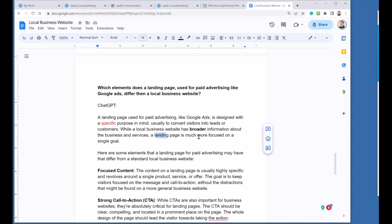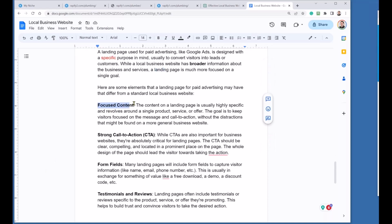A landing page is much more focused on a single goal. One product, one service, one sign up. Does that make sense? So if you have a business with one product, one service, or yourself, you want a landing page, a one page solution that can be deep. But if you want to build up reputation, multiple services, branding, then you do multiple pages. Make sense? The landing page has focused content.